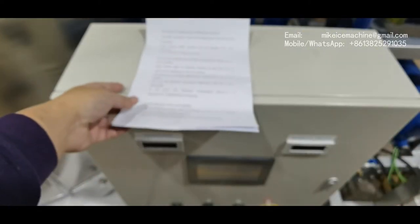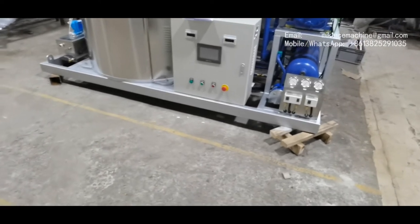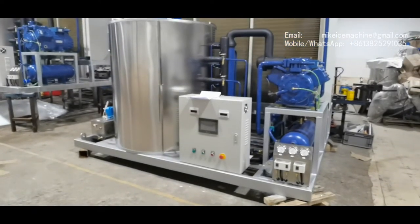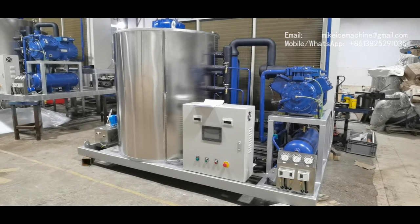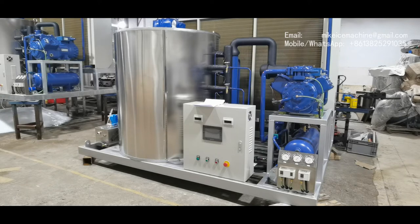Okay. Now I'm going to run the machine. I will keep running the other machine over there to check the quality of the ice flakes made by the machine. We will check the ice making speed, so clearly we can see that our 10 ton per day machine with a 40 horsepower compressor can make more than 10 ton of ice every day. And that is all I want to show, my power saving flake ice machines.